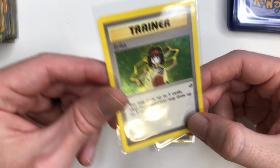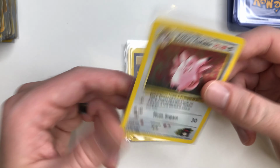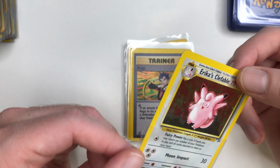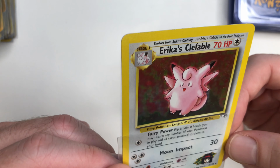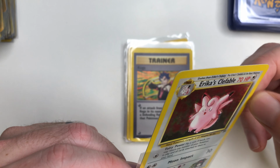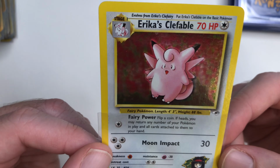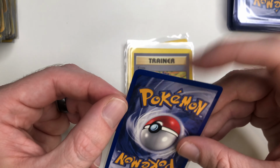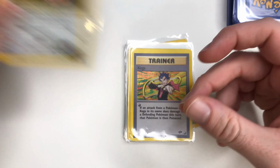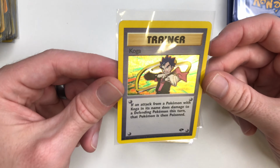Erica. Got some dirt or something on that one. Should be able to buff right out. Erica's Clefable. And wow, this one actually looks pretty good condition. There might be a little something on the card right there, but maybe some light scratches. Pretty solid stuff though. I mean, for $2 a card, heck yeah.